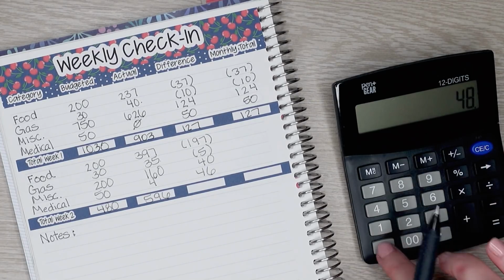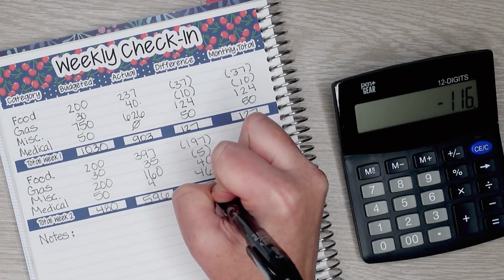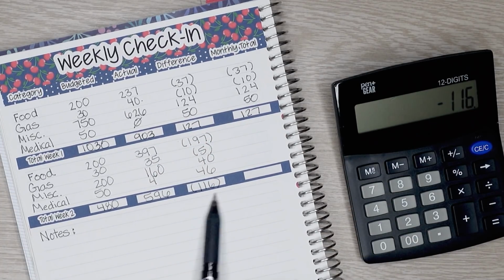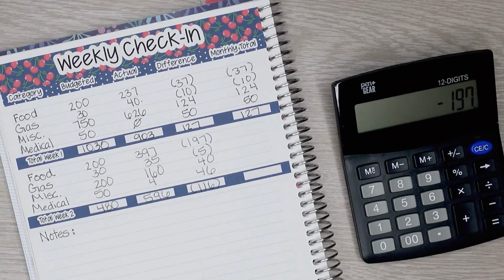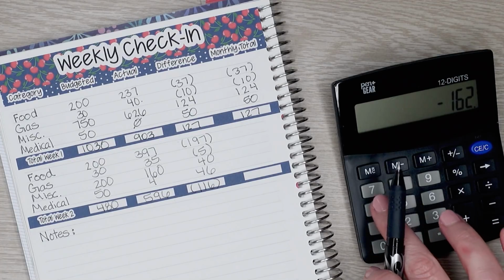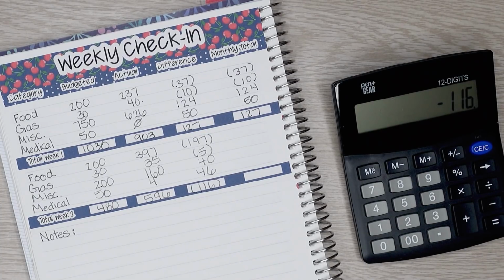Let's see, 480 minus 596. So the difference is a negative amount of $116. And now I'm going to add these together to see if it equals negative 116. And then I'll know that all of my math is correct. So negative 197 minus 5 plus 40 plus 46 is a difference of negative 116. Yep, okay, so the math is right.